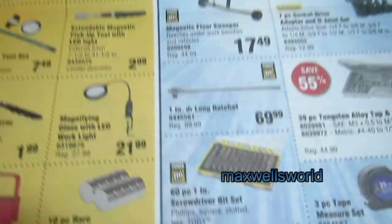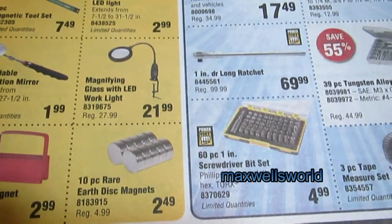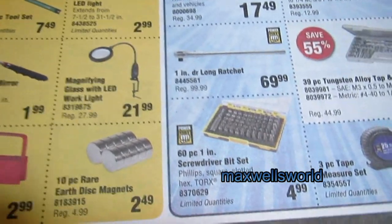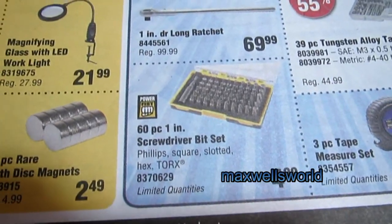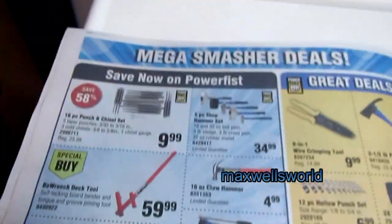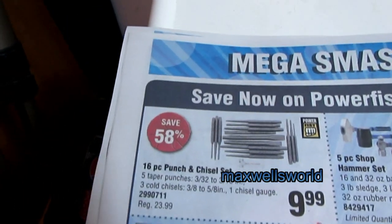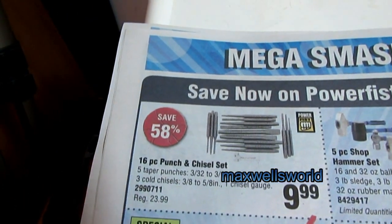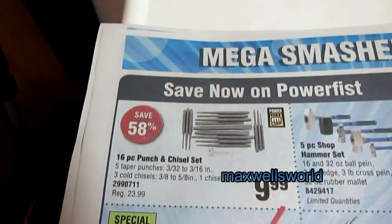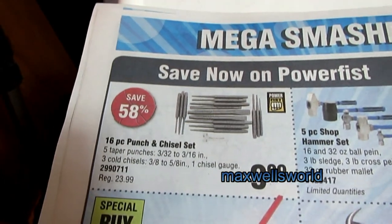Over here is a 60-piece screwdriver bit set. You have a Phillips, square, slotted, hex and torx. That's a pretty decent price there, on for $4.99. Turn the page again. Getting into the hydraulic type of kit over here, you have a 16-piece punch chisel set. Price is $23.99 regular. You're saving 58% on this sale price, on for $9.99, so that's a fairly decent buy there.